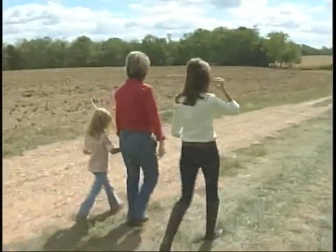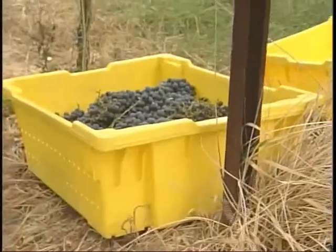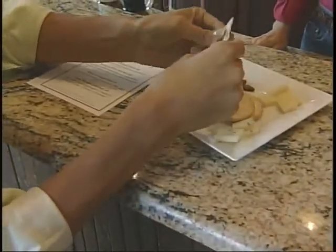This family-owned agricultural operation creates not only a unique offering of wines, but has developed a special brand of hospitality, which is extended to the thousands who visit the winery each year.